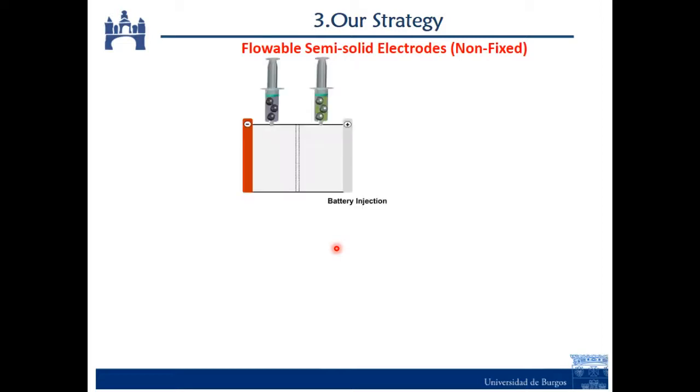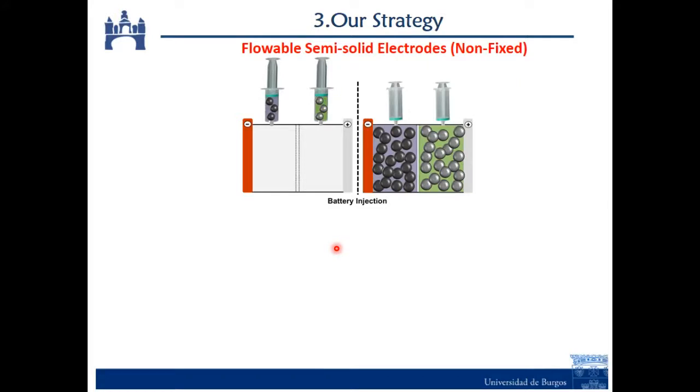So basically, the problem is that the active material is fixed inside the electrochemical cell. So we propose that we pre-assemble the electrochemical cell, and then we fill it with semi-solid electrode. A semi-solid electrode is a dense slurry containing the carbon additive, the active material, and the electrolyte. It's very dense, but it's still flowable. That means that we can actually inject the active material into our cell.